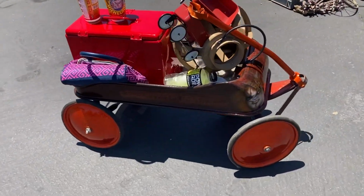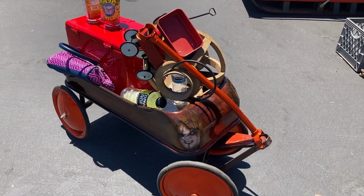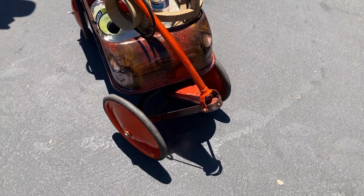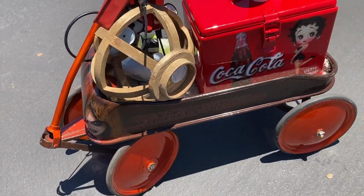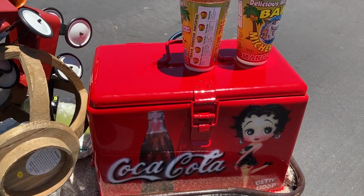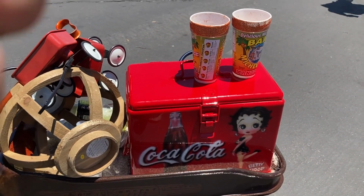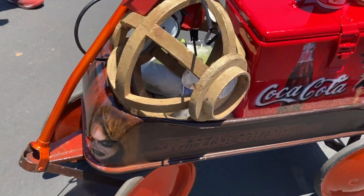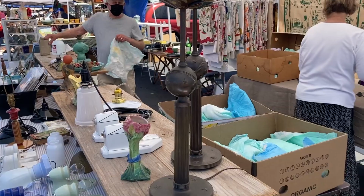My wagon. Yeah, that's cool. Chucky wagon with the Coca-Cola Betty Boop that I airbrushed. Look at this side, Bob. Oh, I see it. I thought you had just clear coated it. But no, it's airbrush. So this is artwork. So he did the Betty Boop. He can take this anywhere he wants. Take it to the beach. Take it to the swap meet. He's got his ice cold drinks inside. Awesome. And it's the Chucky wagon. Love it. Remember to bring it back.